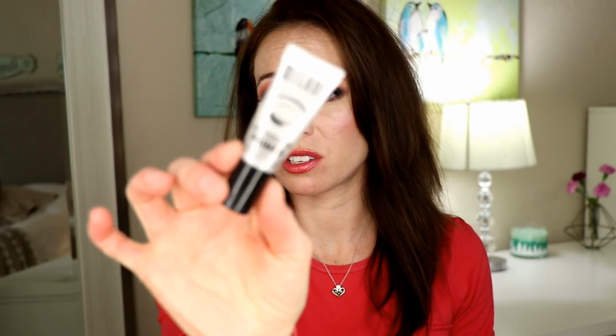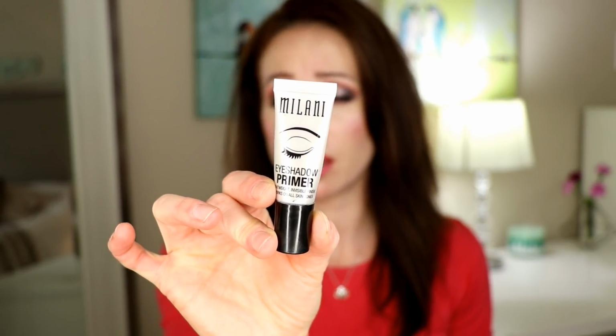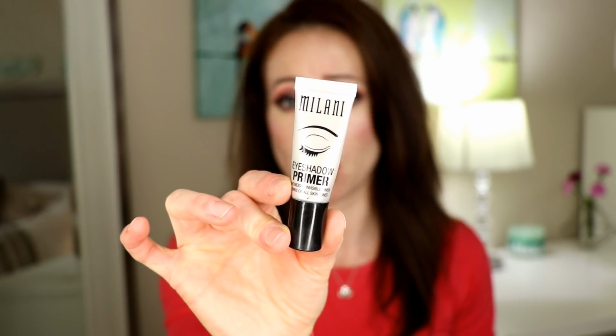This eye primer just stood out to me this year. It's by Milani. It gets the job done. It's like $6. You don't need to spend more than that. This works, and it's great. It's at the drugstore. I love it.